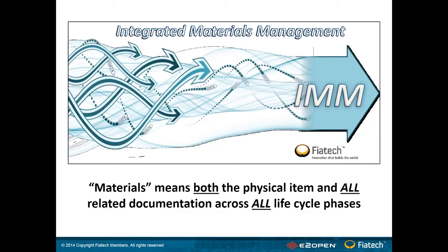So this is my last slide. One of the things that I really want to say here is that, to me, materials isn't something that you drop on your foot. It's not. It's really much more than that. It's both the physical item as well as the related documentation, and not only for a specific purpose at a particular time, but across all lifecycle phases.